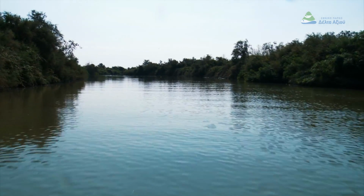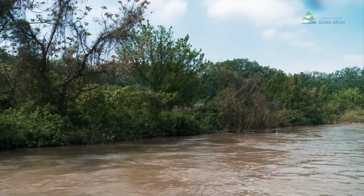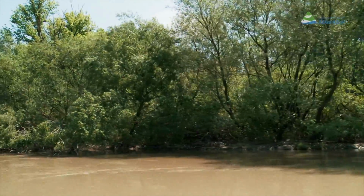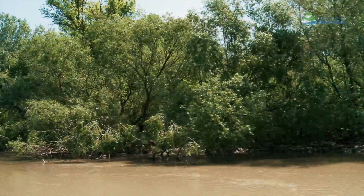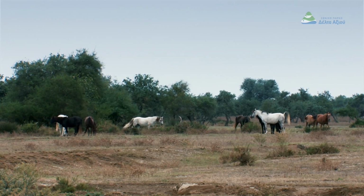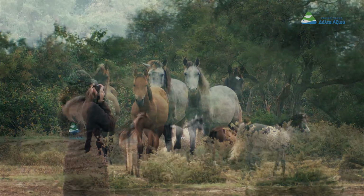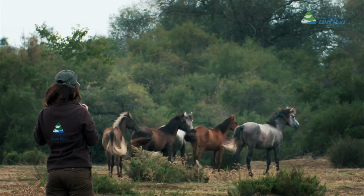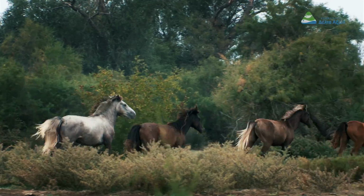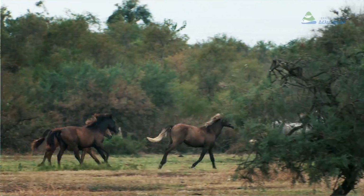Further north of Axios River lies one of the last sections of the riparian forest. Willows, poplars, and alders leisurely dip their branches into the river. Its meadows and islands are home to herds of wild horses, which are the ancestors of horses abandoned in the region by farmers in the early 1960s following the mechanization of farming.